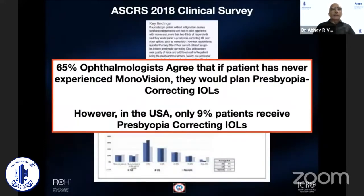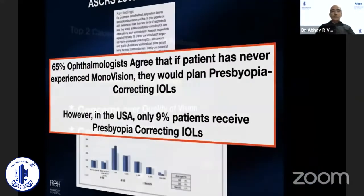So the ASCRS survey in 2018 showed 65% of ophthalmologists would implant an IOL-based approach if the patient has never taken a monovision trial or was not happy with it earlier. However, the fact is that only 9 or 10% actually receive these IOLs.